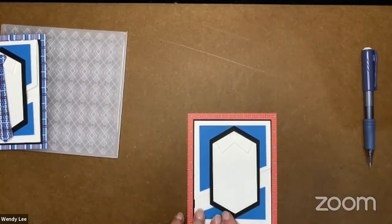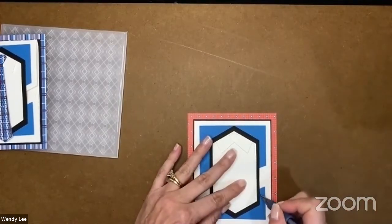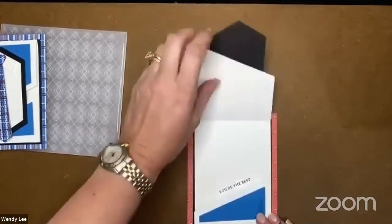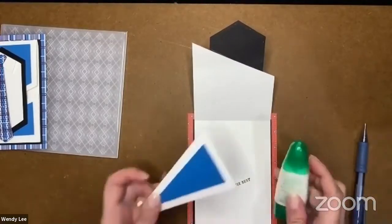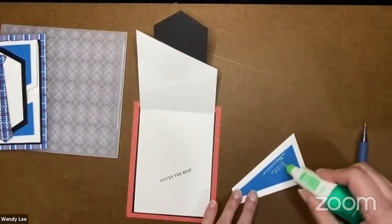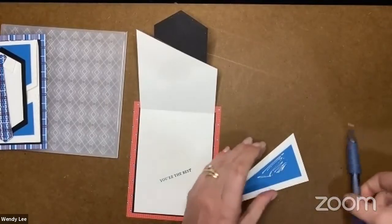And then we want to put some adhesive on this. So you could trace this, but if you're worried about seeing that pencil line, because you will see that a little bit if I do it that way, you can see that pencil line a little bit. So you could put a little adhesive on there, staying well within that pencil line, and then erase those pencil lines if you wanted to.